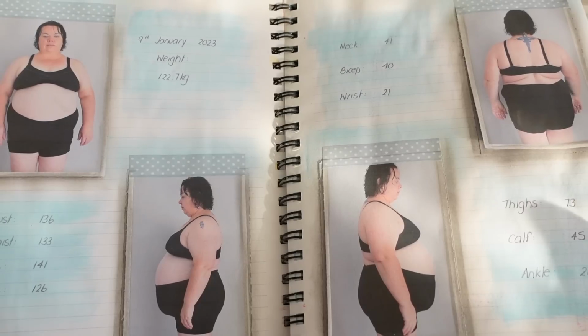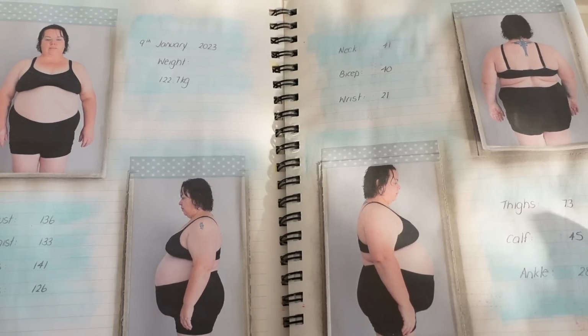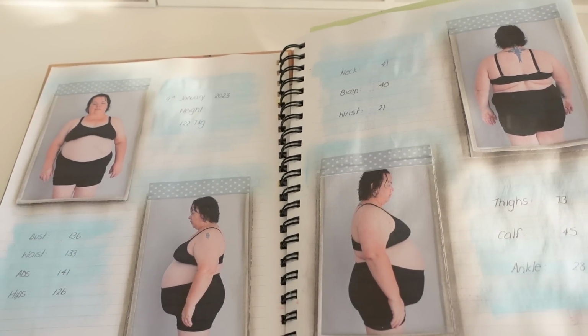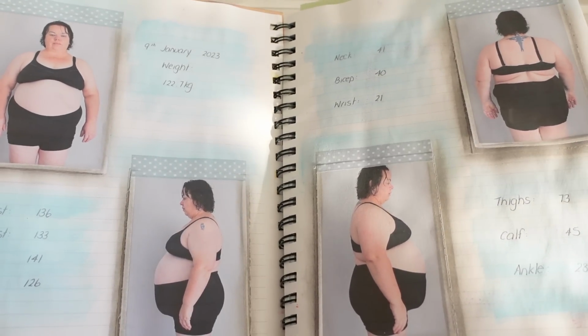But in all honesty, when I look at myself in the mirror, I pretty much look the same. Like my stomach still doesn't look like it's gone down that much. So yeah, I really need to kick-start it off again and lose another 10 at least this year.